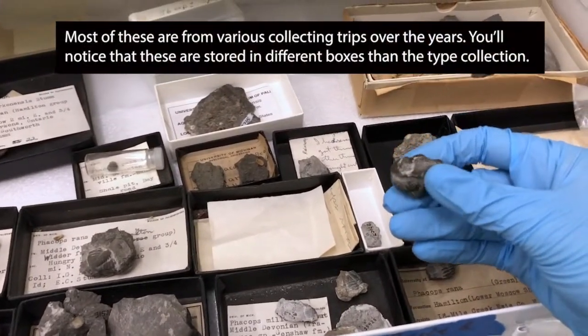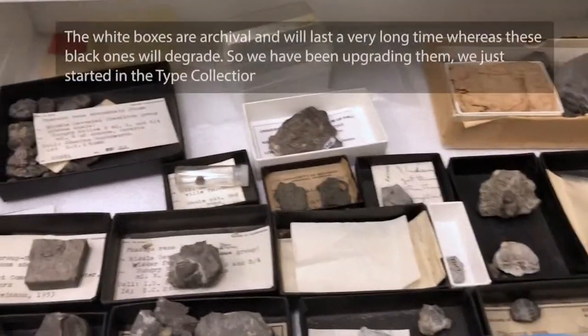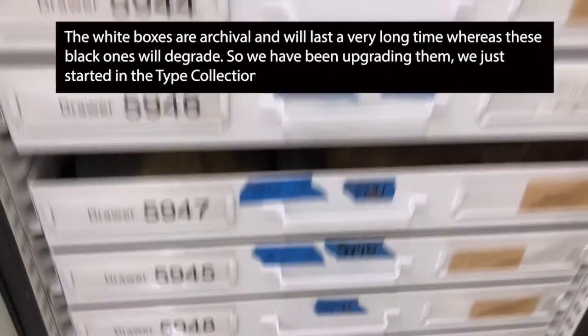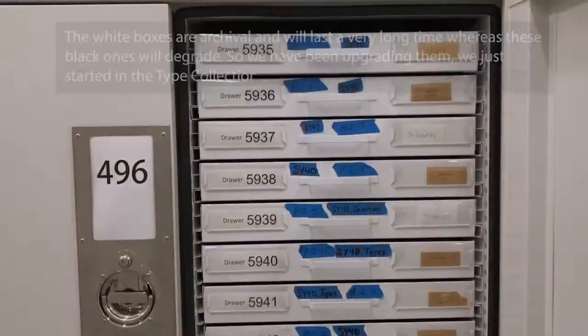You'll notice that these are stored in different boxes than the type collection. The white boxes from the type collection are archival and will last a very long time, whereas these black ones will degrade. So we've been upgrading them. We've just started with the type collection.